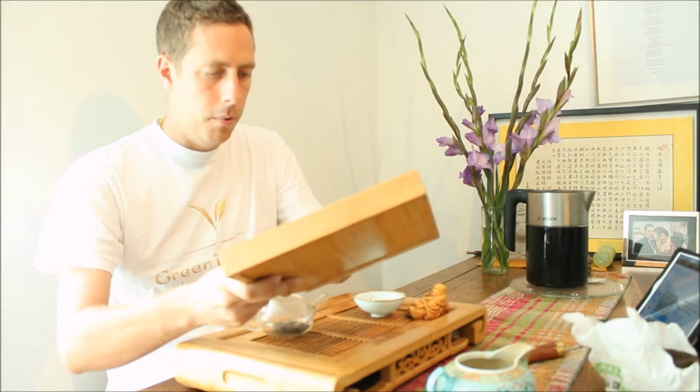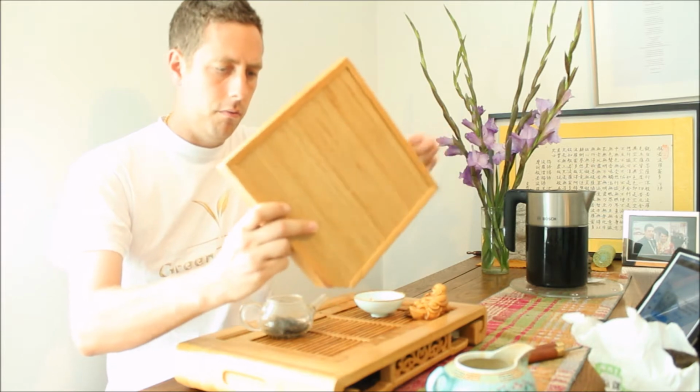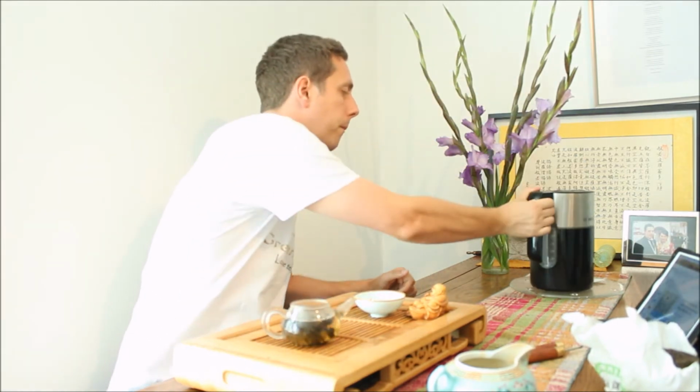Okay, so I've just boiled some water. I'm going to chuck all of this straight into our trusty little glass teapot. How much tea have I got here? Chuck some dust away. Hard to tell really. 7+ grams I'd expect. But I'm going to chuck in some water. First rinse now.